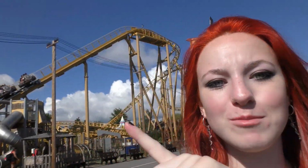So we have just done Storm Chaser, this one right here, for the third time of the day. And it is running insane. The G's that we're pulling, everything is working amazing. It's practically walk on, and honestly, it's amazing. And it's really warm, that's why I'm squinting, because the sun's really bright.